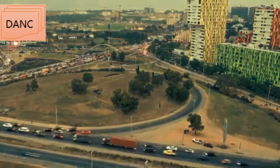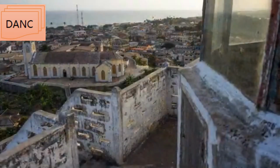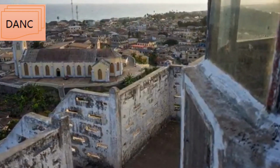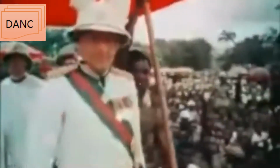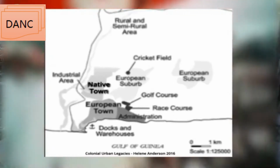Accra hasn't always been the big deal that it now portrays itself as. In the past, there were other places which were more prominent and bigger than Accra. But in 1874, the British captured Accra and then made it the capital of what was then known as the Gold Coast in 1877. Then, under colonial rule, the city was mapped out in a way that segregated the British and other Europeans from the native population.